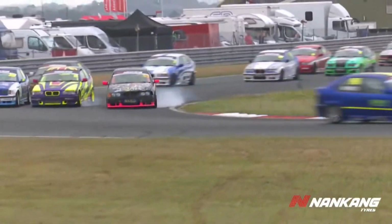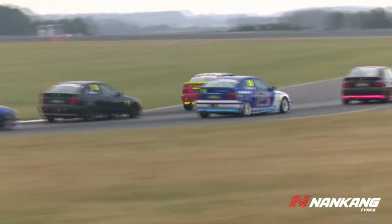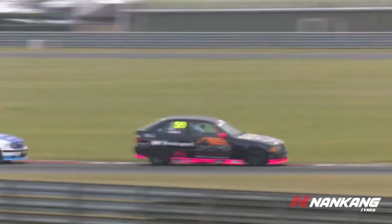That's an astonishing move. 3 abreast into the hairpin. Ian Jones takes a big dive up the inside of both Guy Davis and Mikey Doble Jr. and somehow pulls it off. I told you Ian Jones was crazy. He's one of the most energetic drivers in the field. So living up to his reputation there, he's going up to 3rd place, making that big move.